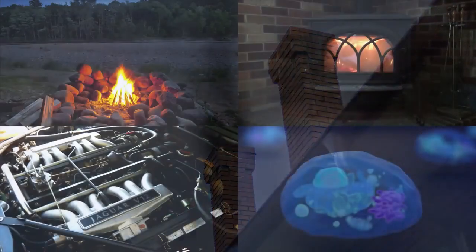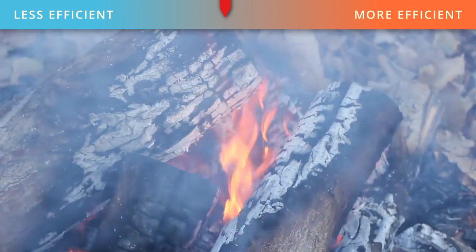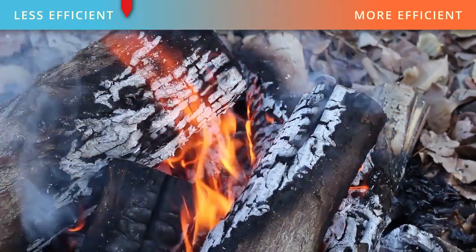Different ways of burning fuel can be more or less efficient, both in terms of how much of the fuel's energy is released and how much of that energy is channeled into useful work. An open fire burns so quickly that it can't take in enough oxygen, and large carbon-based molecules are released as smoke. Energy, in the form of light and heat, comes out in all directions, rapidly dissipating from the source.